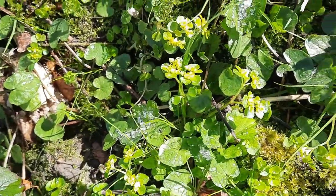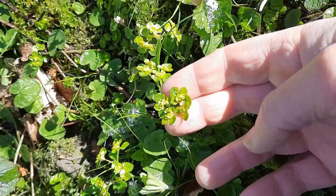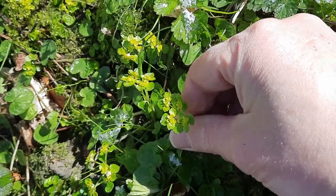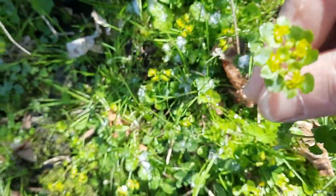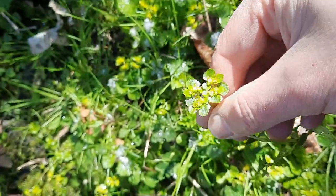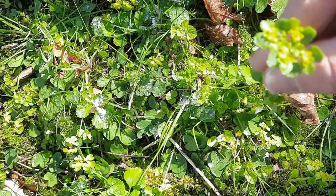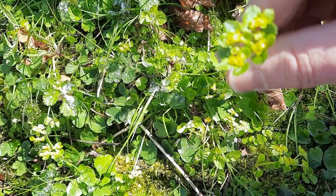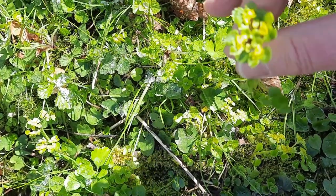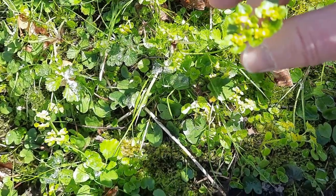Okay, so this dinky little plant here is golden saxifrage, or saxifrage, depending on how posh you are. I'm not. This is a plant that is pretty easy to spot. Notice the little golden yellow flowers and the tiny little leaves. It grows into a kind of stubble. You see it in damp places, little verges, and often in little sheltered spots in the woods, dappled sunlight and so on.